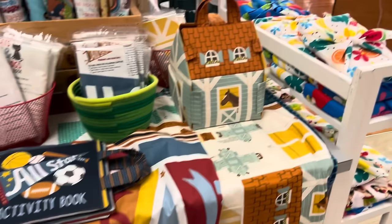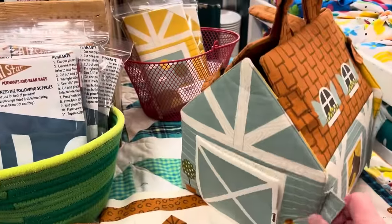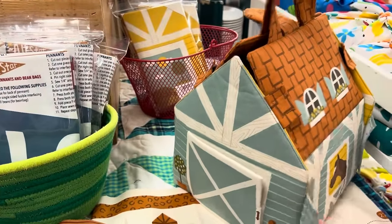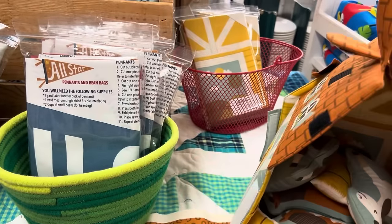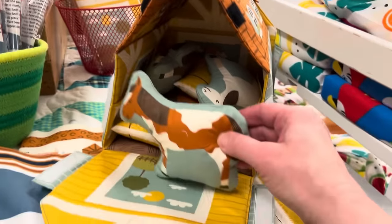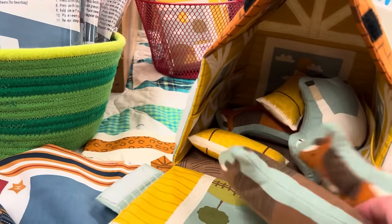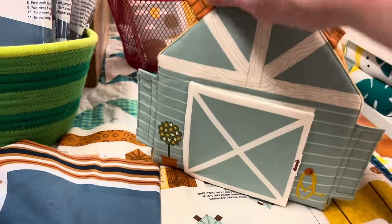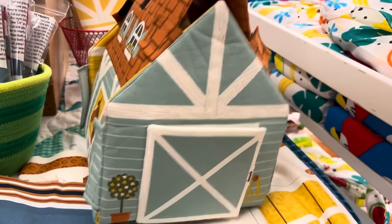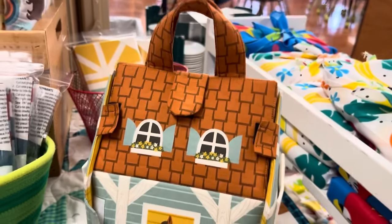And I brought my Ponderosa farm, which is stinking adorable. This is the barn, and it's got the horses in it, so it velcros shut. But you open it up, and it's got the little horsies in it, and they like to eat their hay. They have a lot of fun. And then when they're tired, they go back in and sleep. But oh my gosh, is that cute or what? And you can lay it out flat or just open an end. And it's got handy dandy handles so they can carry it around.